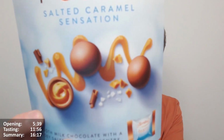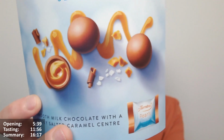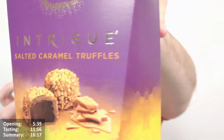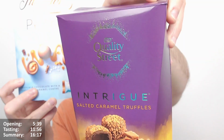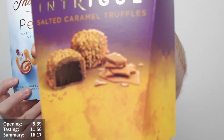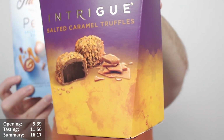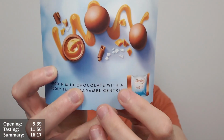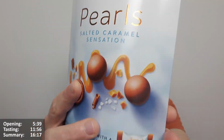So this is what we're up against. It looks pretty good. You can clearly see there's caramel and there's salt there. I just reviewed these Salted Caramel Intrigues from Nestle under the Quality Street brand. You can see there is a bit of salt on top of that caramel, but not too much. You could just think it was crumbs of caramel, really, or flakes of caramel. This one clearly has salt there. Not too bad.